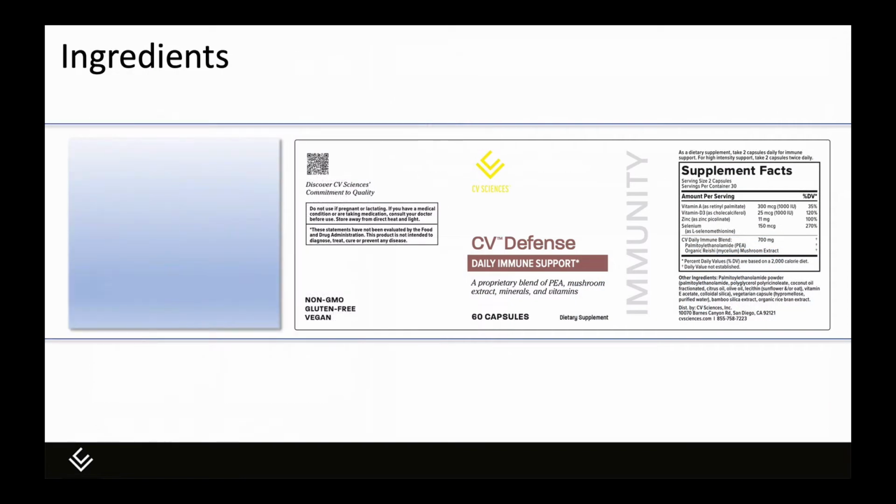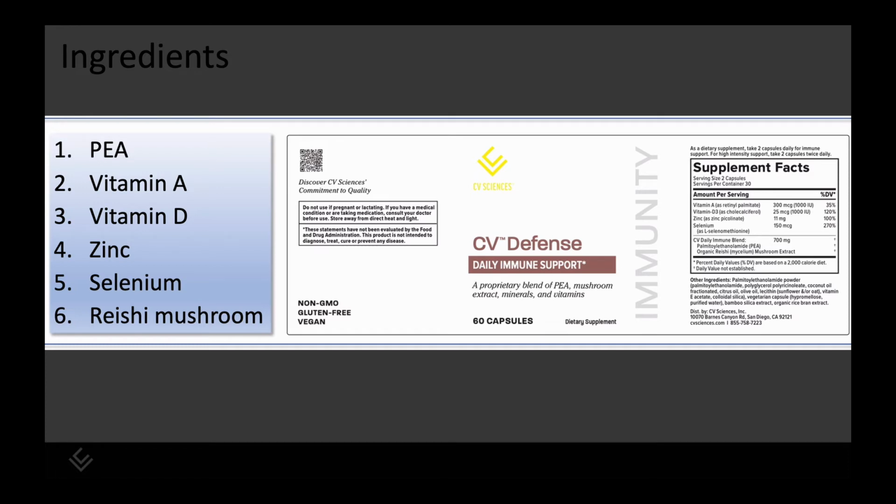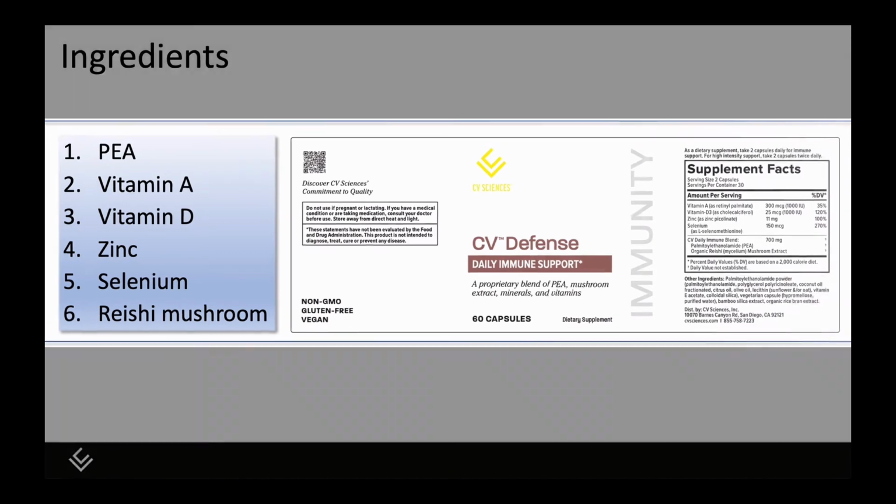Here are the ingredients in the new product, CV Defense. I'm going to go through each one of these briefly. PEA, vitamin A, vitamin D, zinc, selenium, and reishi mushroom extract. So two vitamins, two minerals, a mushroom extract, and PEA.